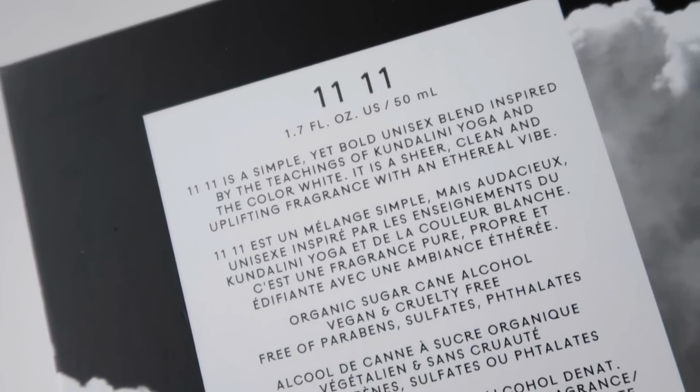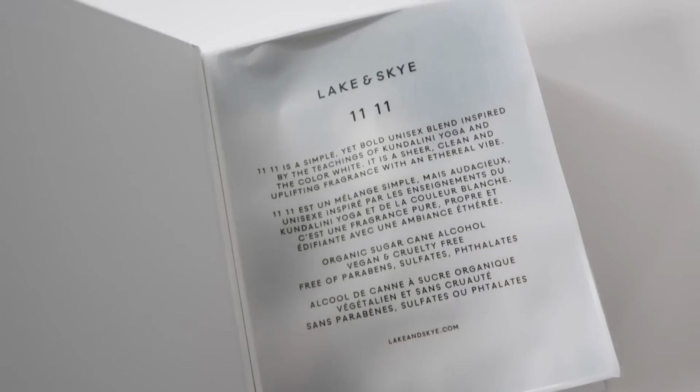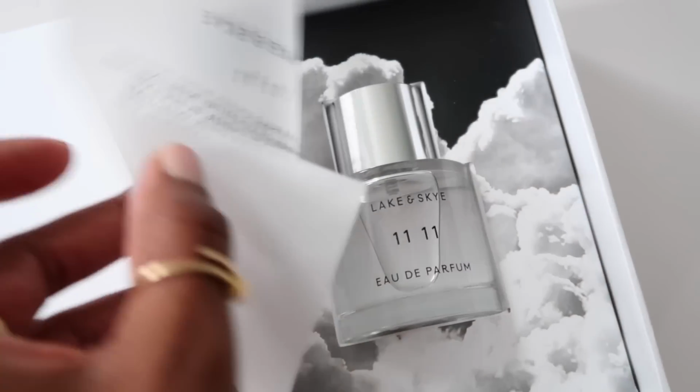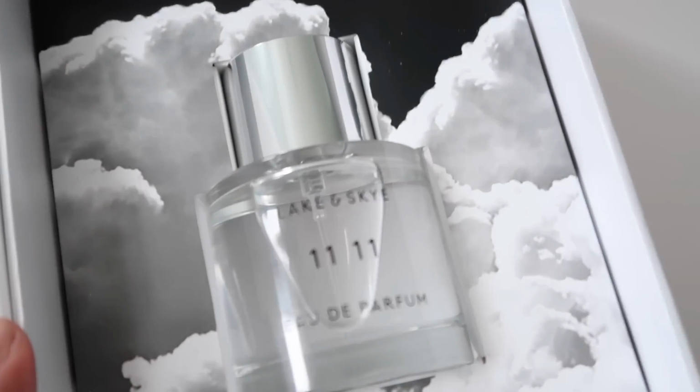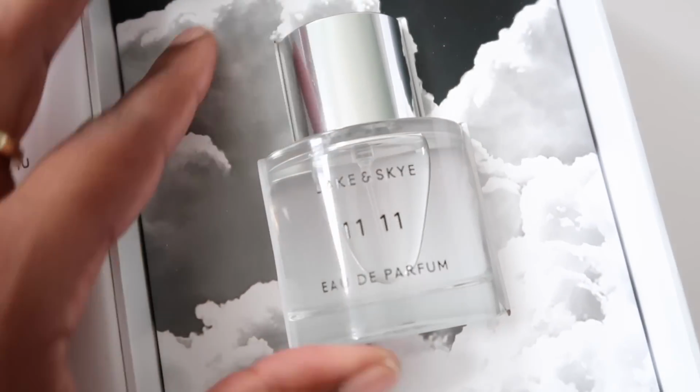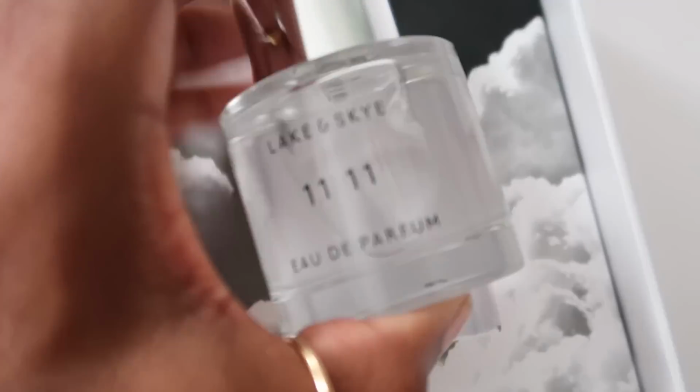So this is the box. Lake and Skye 1111. Open it up. This is what you have, a little paper that reads just what I told you guys. It's organic sugarcane alcohol, vegan, cruelty-free, free of parabens, sulfates, and all of the bad things. So let's move this little piece of paper. And we have a beautiful bottle here. Very crisp, very clean. And it just has 1111 on it.